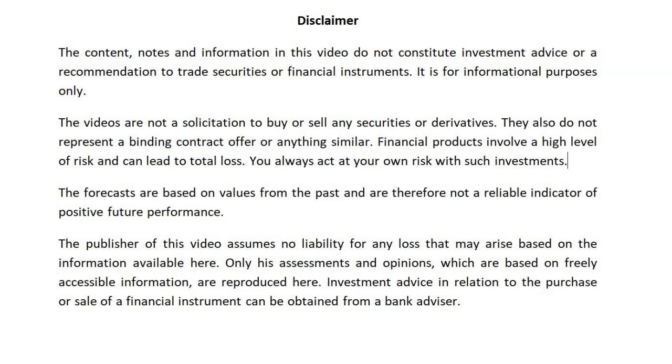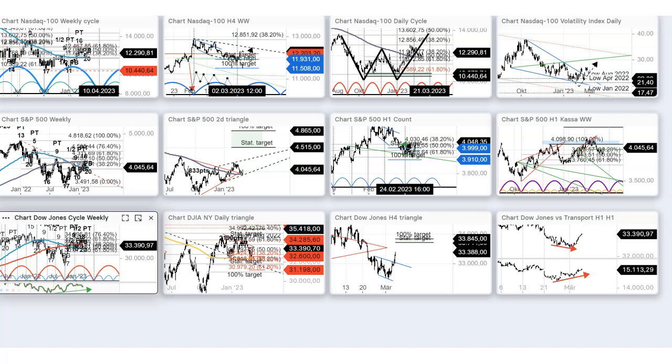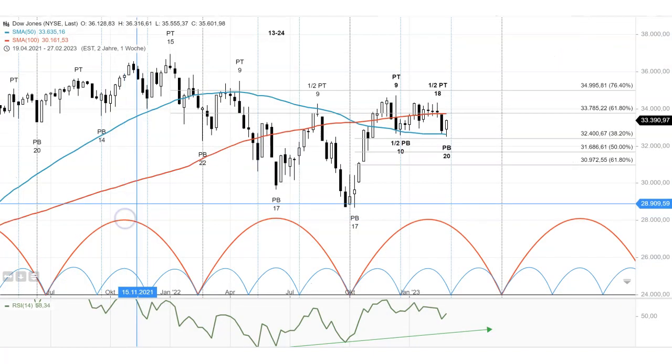It's Sunday the 5th of March and I'm going to show you the US markets. There is a possibility that we started a new primary cycle last Thursday for the Dow Jones, which made its bottom on Wednesday, and we're going to start off with the Dow.